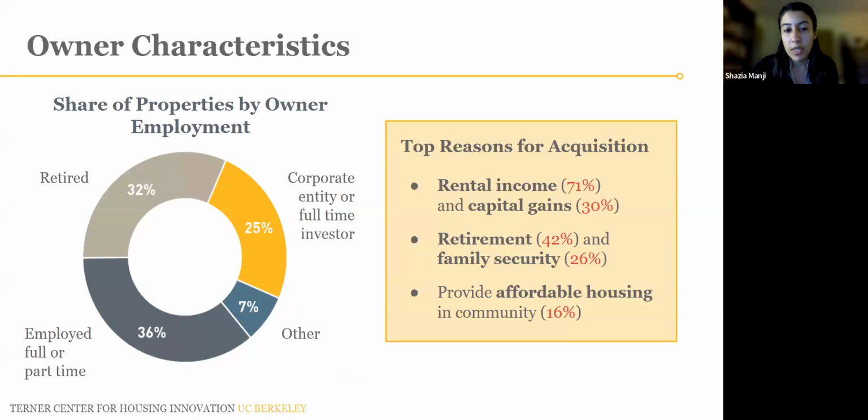The majority of properties were purchased primarily for the income that they would generate or potential capital gains. Many owners also reported that their property was part of their retirement income or their longer-term plans for their family's financial security. 16% of properties were purchased at least in part with the intent to provide affordable housing in the community.